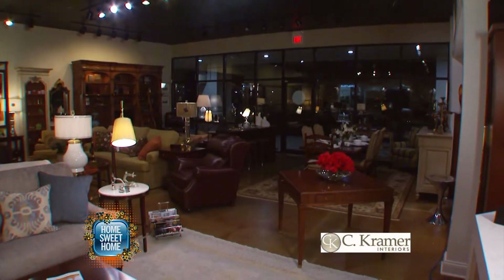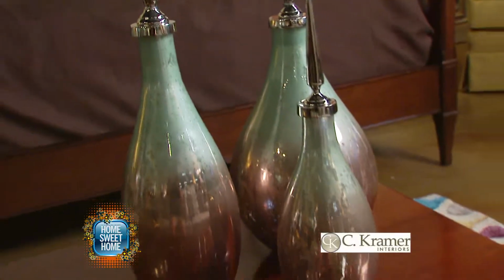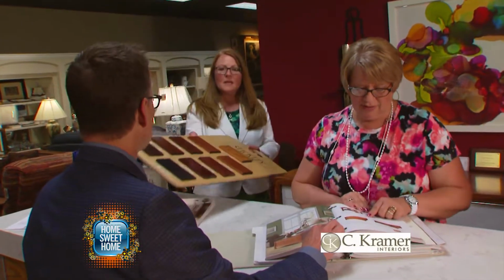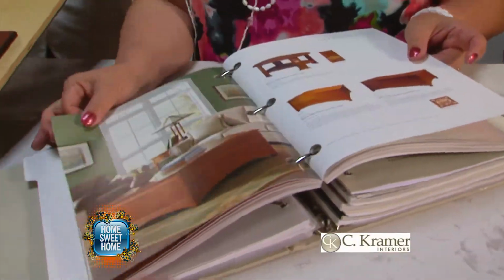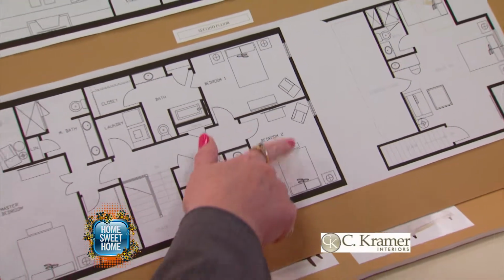Take me through the process of the jobs that you do. Are they all small or are they big? It's a combination of both. I mean, there are so many options today that it's kind of overwhelming. So we help narrow their decision making and help them make the right decision that's right for the room. We've done several projects lately where it's from the blueprint stage through the final construction.